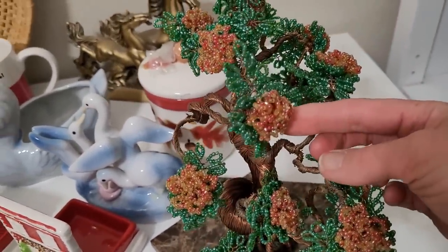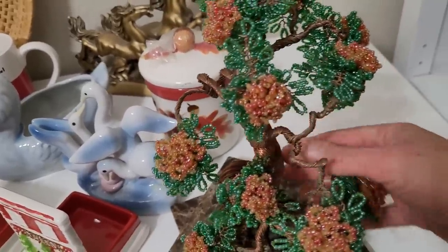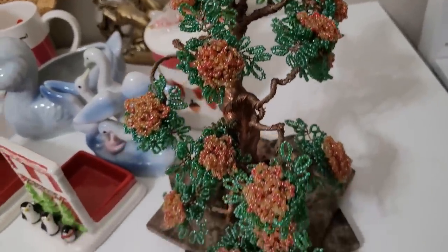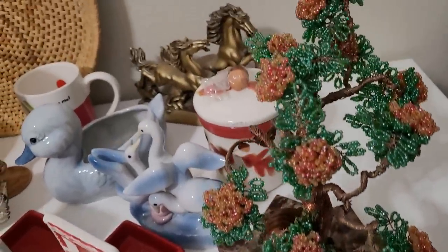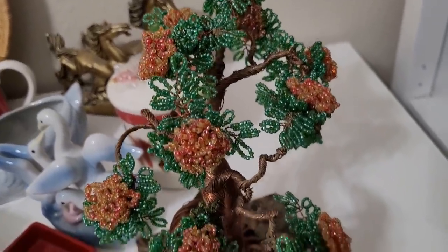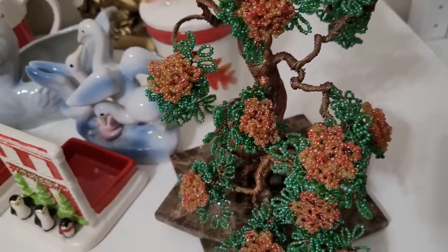And again, in my research online, these run anywhere from $50. I found a similar one listed on Etsy for $300. But if you're interested in this, drop me a line and shoot me an offer. And I would love it to go to a good home.